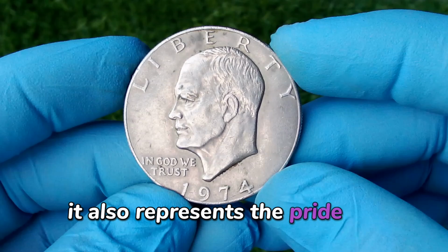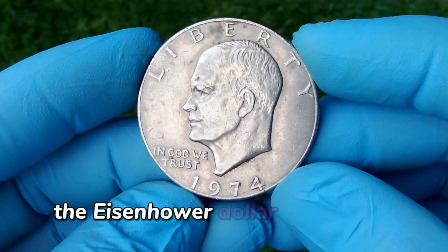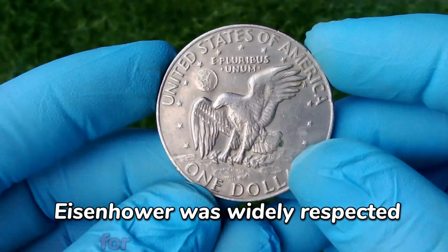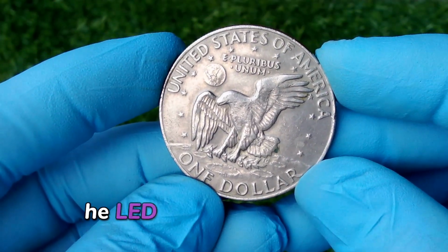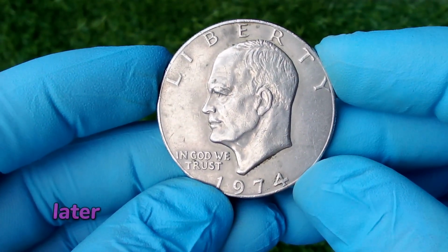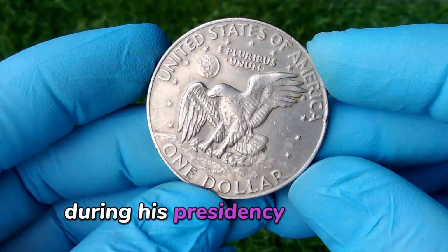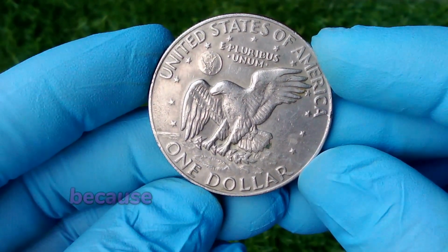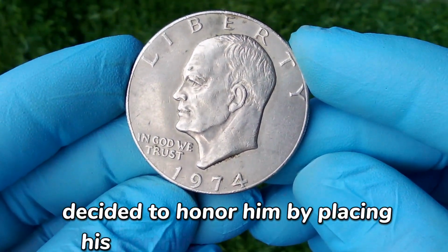It also represents the pride and strength of the United States during the Cold War era and the time of rapid scientific advancement. The Eisenhower Dollar was created to honor Dwight D. Eisenhower after his death in 1969. Eisenhower was widely respected for his military leadership during World War II, where he served as Supreme Commander of Allied forces in Europe. He led the successful D-Day invasion in 1944, which helped liberate Europe from Nazi control. Later, he served as President of the United States from 1953 to 1961. During his presidency, he helped maintain peace, strengthen the American economy, and oversee the early years of the space race. Because of his contributions to both military and political leadership, the United States decided to honor him by placing his portrait on the dollar coin.